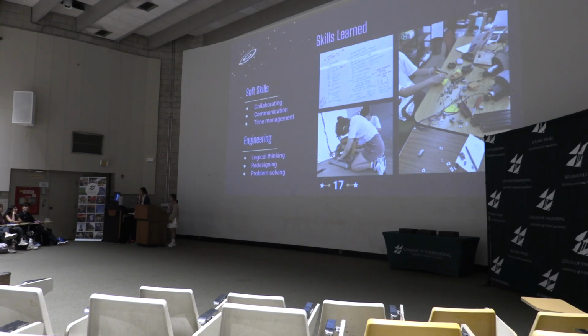Some of the skills we learned in our lab were collaboration, communication, and time management. In our lab, it was crucial that we communicated with other lab members to efficiently complete designs and work through problems. Other skills that we learned were logical thinking, redesigning, and problem solving. Redesigning was a big part of our lab since issues popped up and we had to change and be flexible with changing the design.